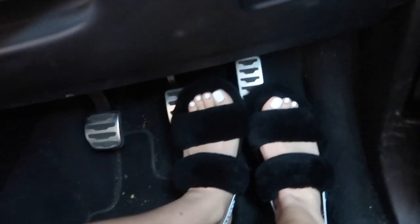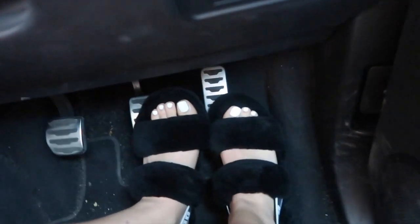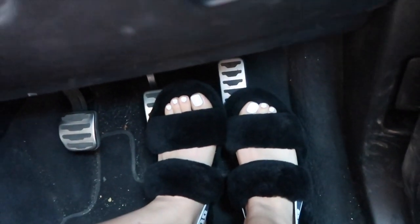Beautiful. Don't mind how messy my car is, but I got white toes. I don't know if you guys can see. It's too dark, I don't think so. But you can see my nails. Your nails actually look so much better in this light. They look so pretty, Mum. Very elegant. I love it. Honestly, I miss getting my nails done.